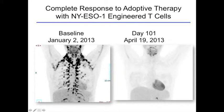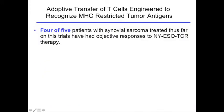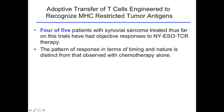So this is another patient, a large necrotic mass. This is the kind of tumor you think, well, T cells can't get in there and eradicate that. They're going to get caught up in all the necrosis. But in fact, a very nice partial response in this young lady, ongoing. And so far, 4 of 5 patients treated with synovial sarcoma with this engineered T cell receptor have had objective and meaningful responses. And the responses occur over the course of several months.